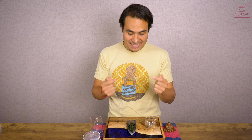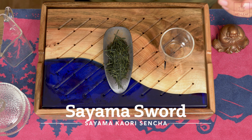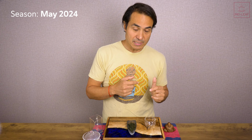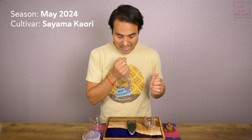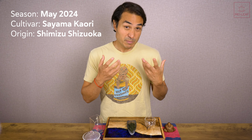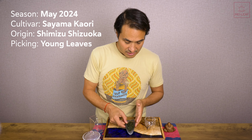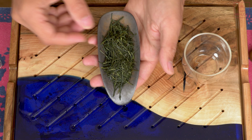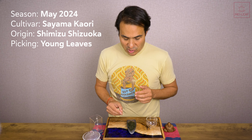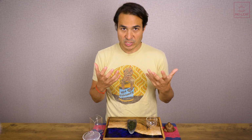Let's go. This is Sayama Sword. It's a new Japanese green tea. This is from May 2024, from the Sayama Kaori cultivar, of which we'll be talking a little bit. This is from Shimizu in Shizuoka in Japan. Picking and processing, you can see that this is young leaf and kept relatively whole, so it hasn't gone through an excessively long steaming and rolling process. Elevation around 350 meters. So we taste all of our teas when we're sampling to choose which teas make it to the May Leaf collection.